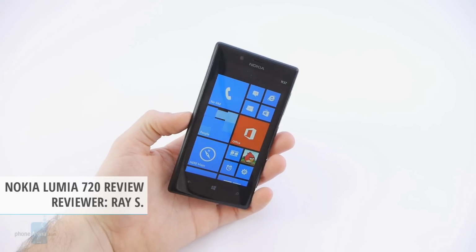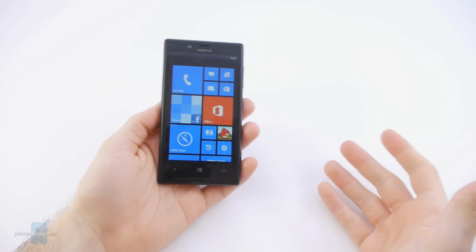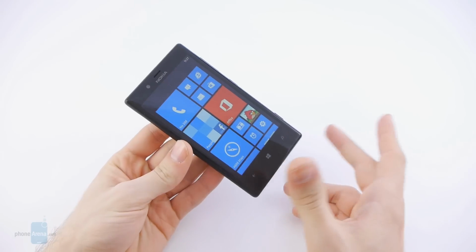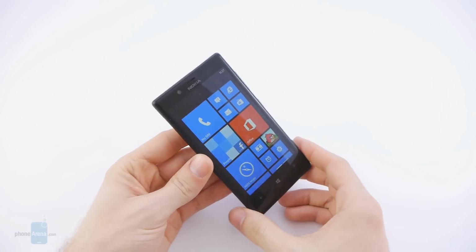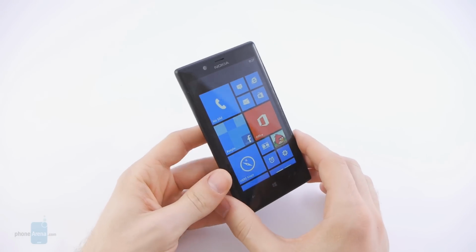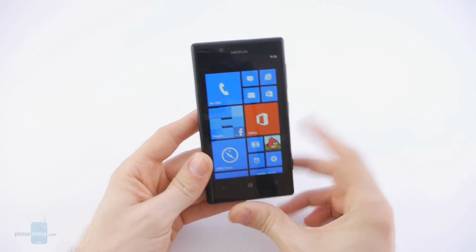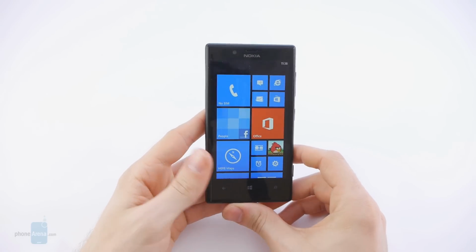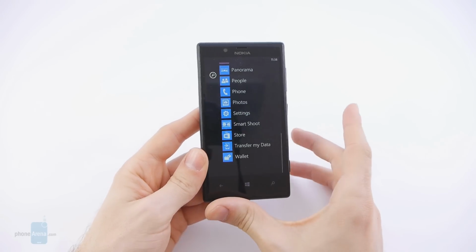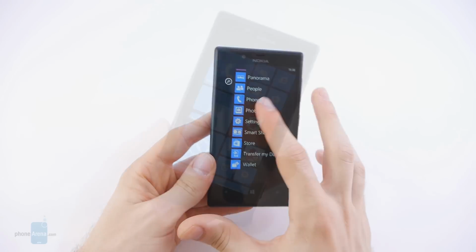So, what is it that could make the Lumia 720 feel special compared to all the good-end smartphones out there, mostly powered by Android? Well, if you're looking for some kind of a hidden feature here or a secret weapon in the 720's arsenal, you're in for a disappointment. However, that doesn't mean that the Nokia Lumia 720 isn't a remarkable device. Quite the contrary, we find it to be one of the better Windows phones that we've ever used.